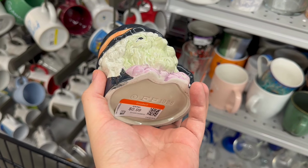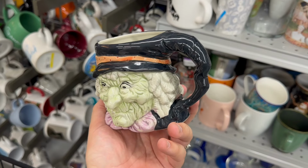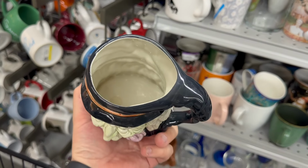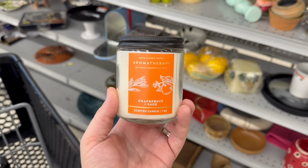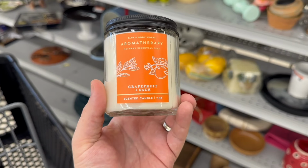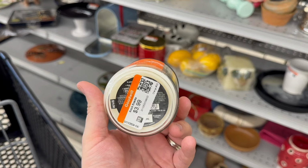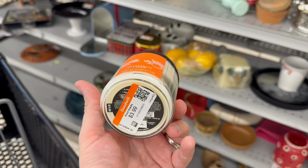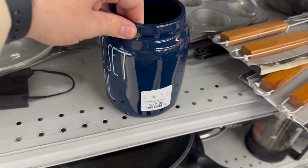Found this Fitz and Floyd 1988 Halloween mug of the witch for 88 cents. You guys are probably going to say, Daniel, why didn't you pick this up? Because this is not going to be in the haul. I just didn't really think about bringing it home, but it was nonetheless still a really fun and cute mug for Halloween, and it was just so cool finding it in store.